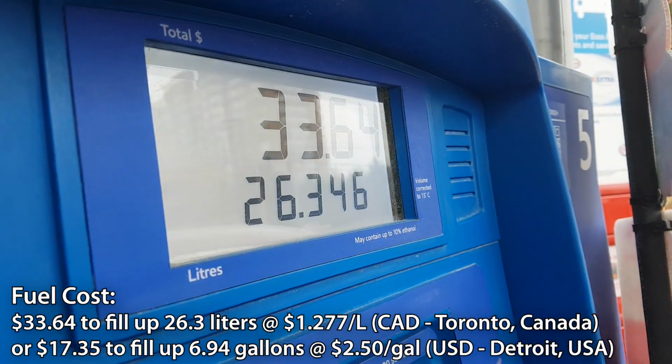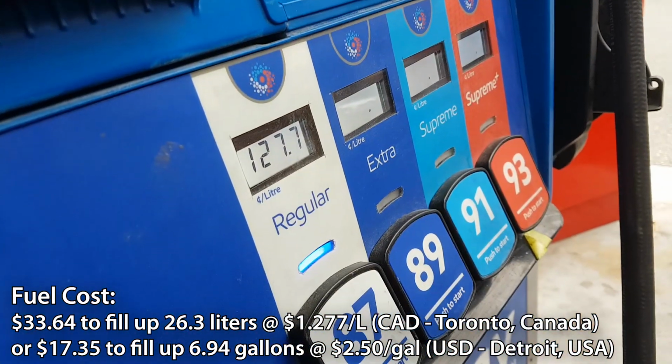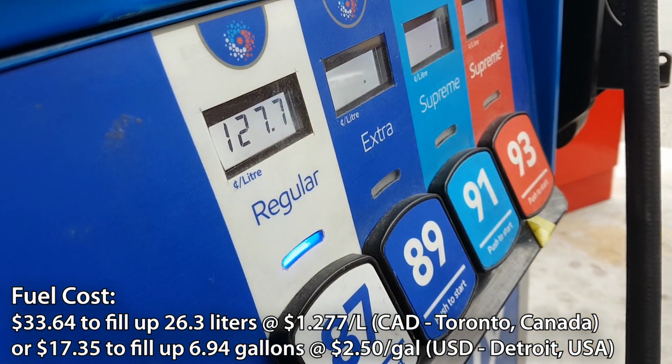As you can see, we spent $33.64 to fill up 26.3 liters of fuel at a fuel cost of $1.277 per liter.